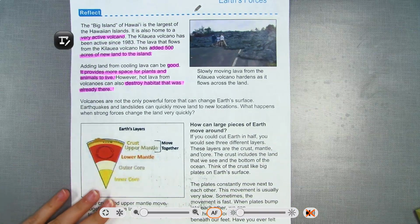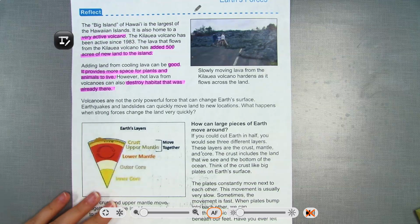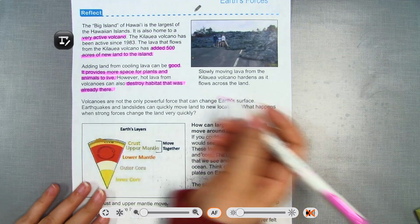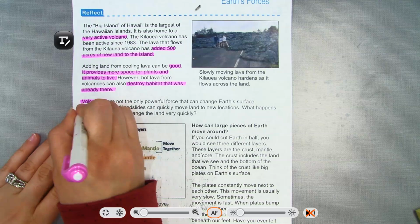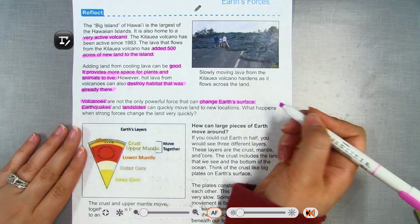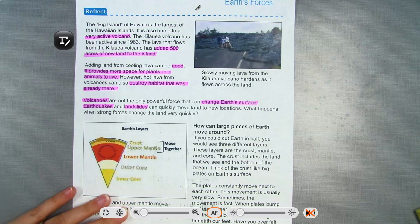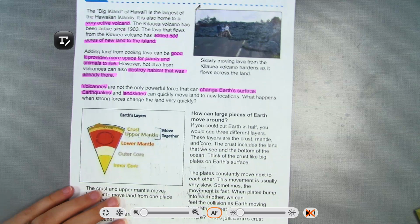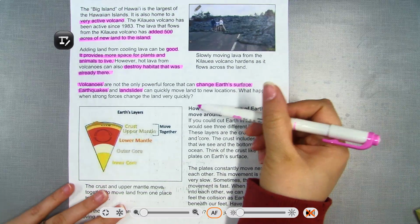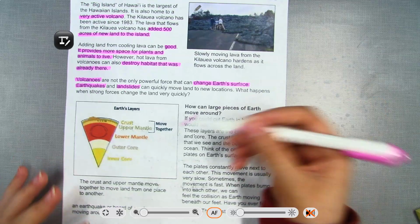Volcanoes are not the only powerful force that changes Earth's surface. Earthquakes and landslides can quickly move land to new locations. So volcanoes, earthquakes, and landslides change Earth's surfaces. Okay, so those are the three things. What happens when strong forces change the land very quickly? Okay. How can large pieces of Earth move around? So how does that happen? How are they just able to move?